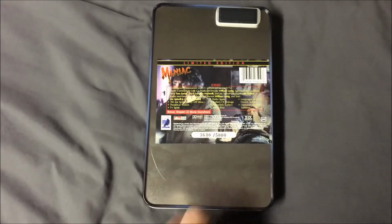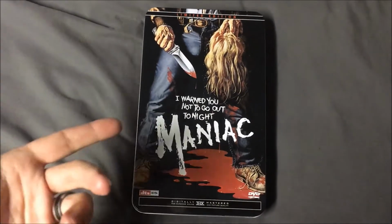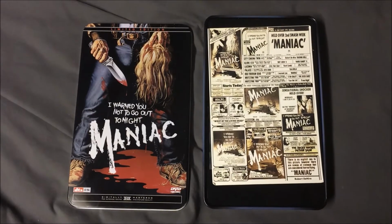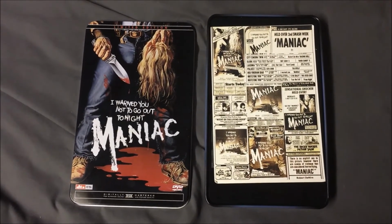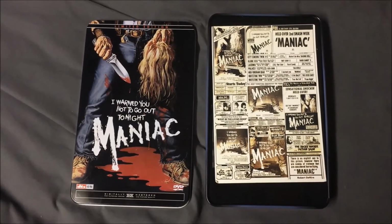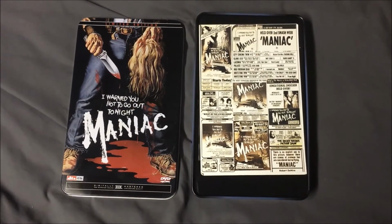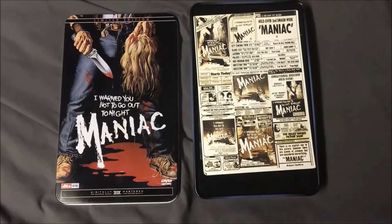I have number 3,640, and what I'm going to do is take off the top of the tin here and show you what's inside. Out of all the Anchor Bay tins I own, this was definitely the hardest to find. It took me a while to track this one down, and it's probably because it's limited to only 5,000, whereas the others had a larger amount produced. And because of that, this one also always seemed to be the most expensive out of all the Anchor Bay tins. But anyway, here's what's inside.